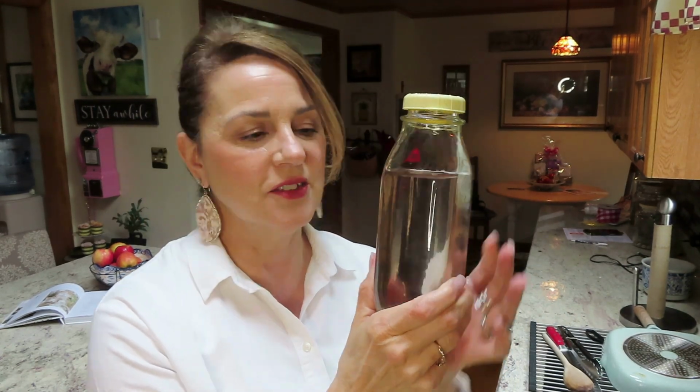All right, guys, so I have my lavender syrup, and you can see it almost has a little bit of a purple tinge from all the lavender, and I tell you, it smelled so good when it was steeping. This smells incredible.